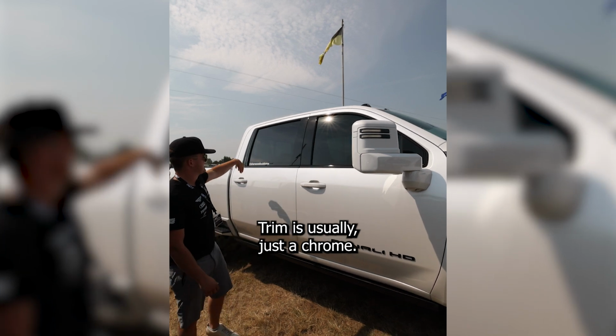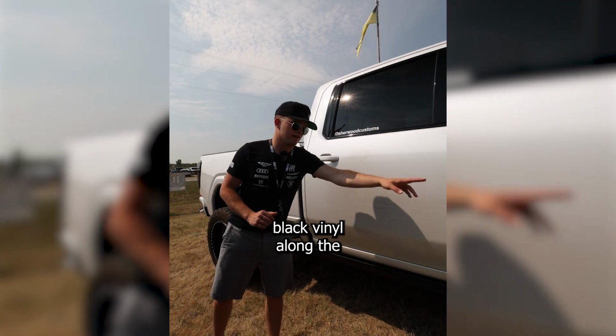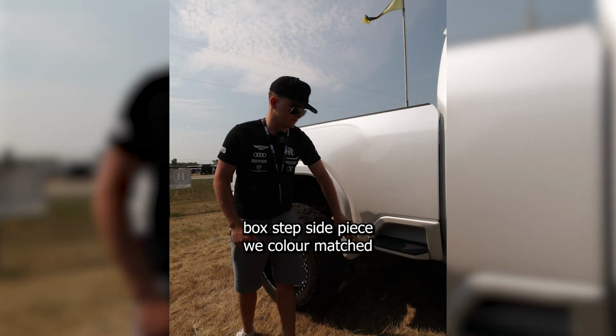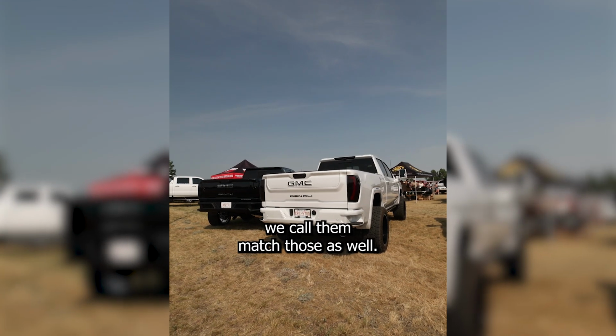Around the window trim is usually just a chrome. We color match that as well. Color match door handles, black vinyl along the running board strip there. And then this box step side piece, we color match the outside, left the inside for traction. And then the lower fender caps here, we color match those as well.